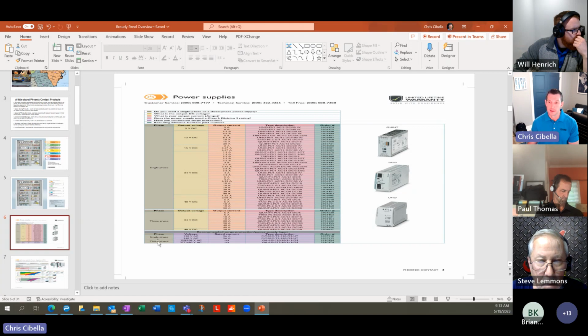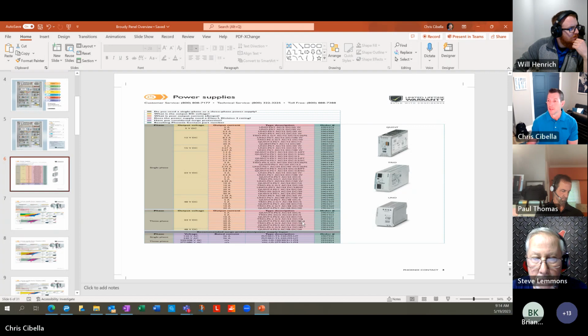All right, and then down here at the bottom, in regards to the surge I was mentioning, here's a couple of the high runner surge part numbers, just like that PLT that I was holding up there, 120 volt version. All right. So these power supplies here, let's kind of quickly go through them.